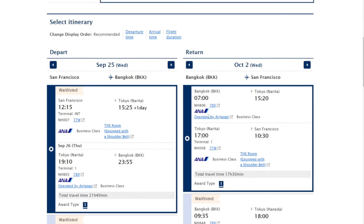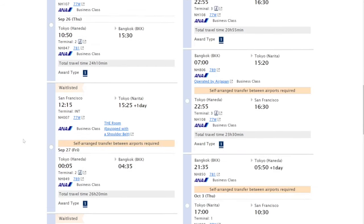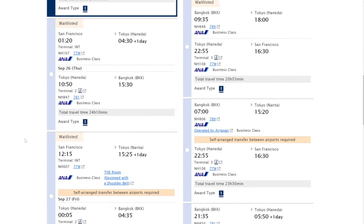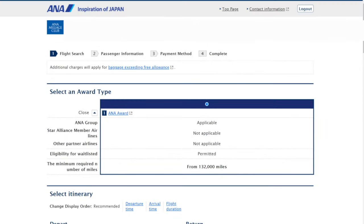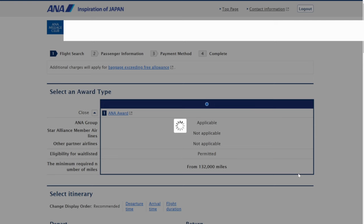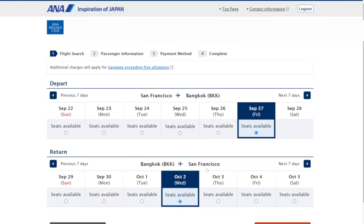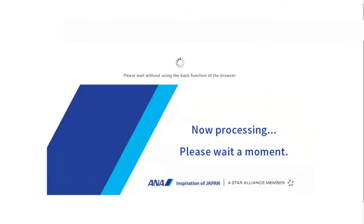This is from Bangkok to Narita, Narita over to San Francisco, operated by ANA business class all the way through. But it looks like nothing for the outbound. Let's try a different date and see if we can find something there. Instead of the 25th, let's move our date a couple of days over to the 27th and try again.